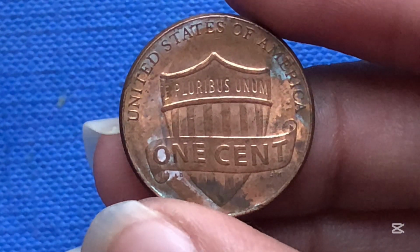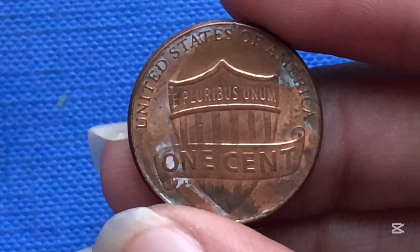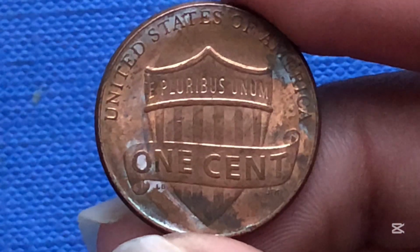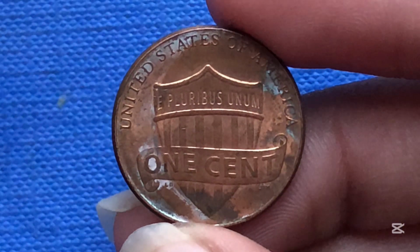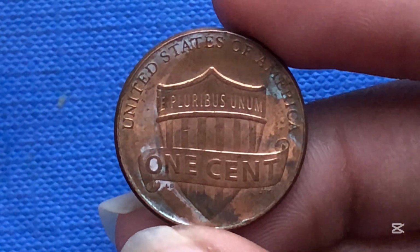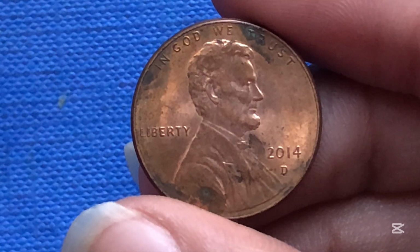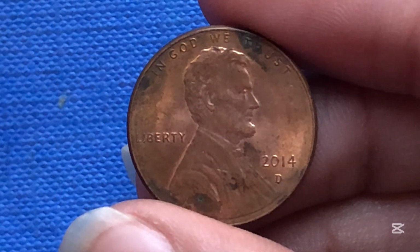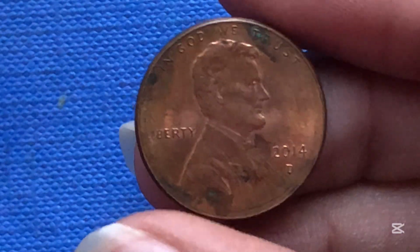The most valuable known example of the 2014 American piece penny, P mint mark, has been officially recorded at a jaw-dropping value of $435,700. That's right, a single penny commanding a price that rivals some of the rarest coins in history. So, the next time you come across a penny, take a closer look. You never know, you might just be holding a hidden fortune in your hands.